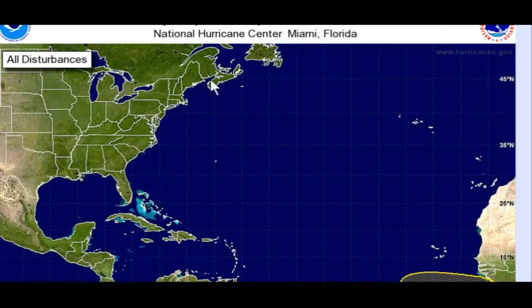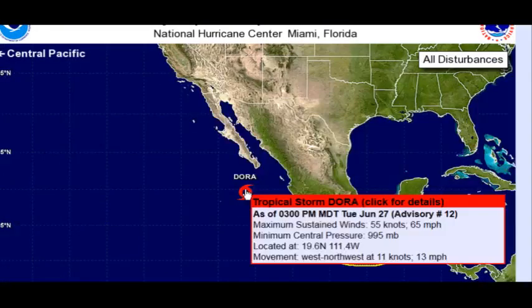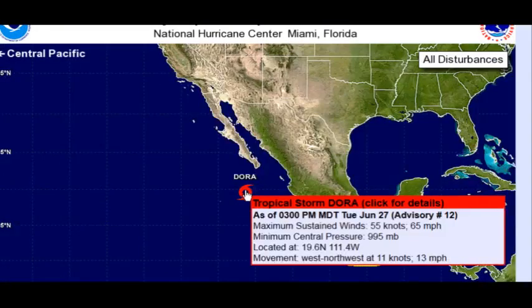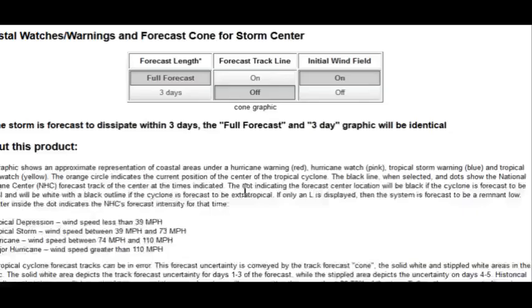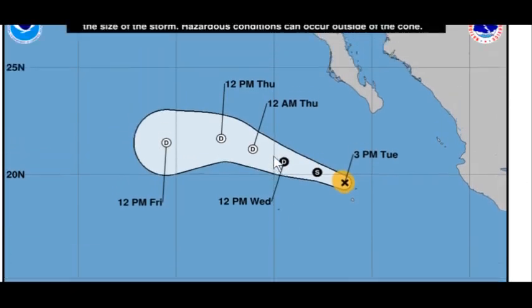Okay, so that hurricane that you saw out there, that's Dora. Okay, so tropical storm, not quite up to hurricane, but very close. I was convinced that it was a hurricane. 55 knots there, 995, so that's come down a bit. And then there's our motion, pretty much going straight to the west-northwest.